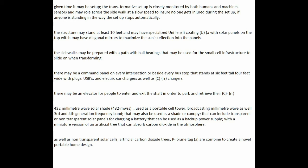The sidewalks may be prepared with a path with ball bearings that may be used for the small cell infrastructure to slide on when transforming. There may be a command panel on every intersection or beside every bus stop that stands at 6 feet tall, 4 feet wide, with plugs, USBs and electric car chargers as well. There may be an elevator for people to enter and exit the shaft in order to park and retrieve their car.